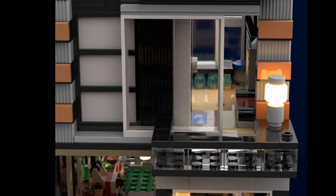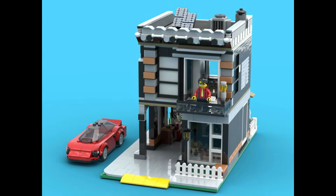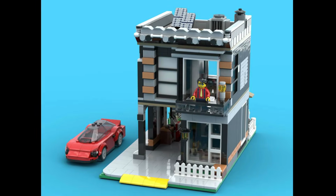Then on the roof, we have the solar panels to power the house, and the AC unit, which in the city, with houses like this, it's common to see them installed on a roof.